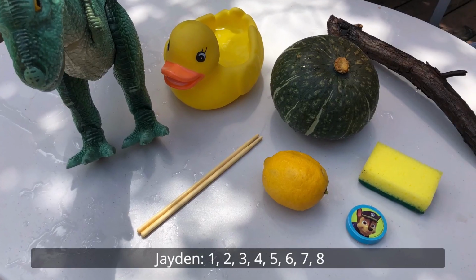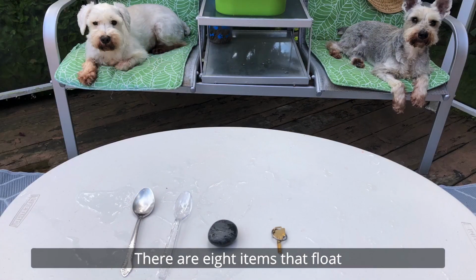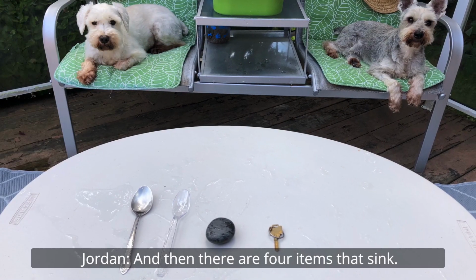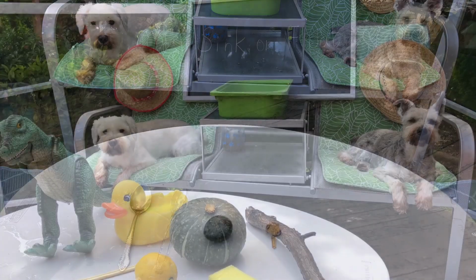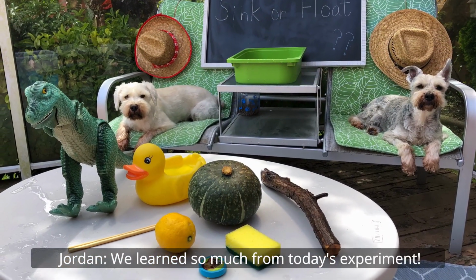One, 2, 3, 4, 5, 6, 7, 8. There are 8 items that float. And then there are 4 items that sink. Sink or float. We learned so much from today's experiment.